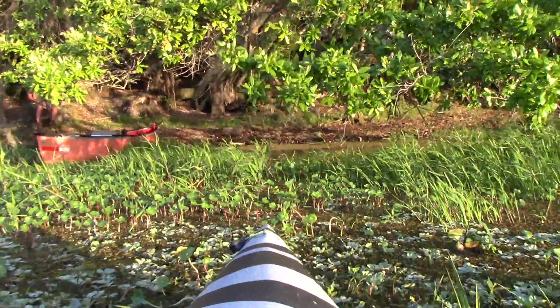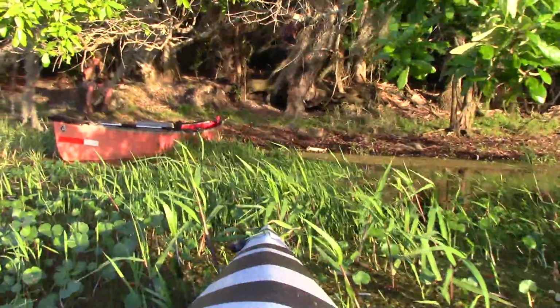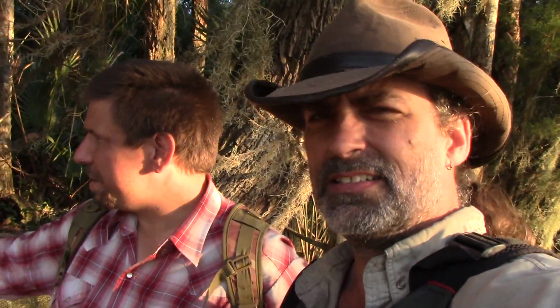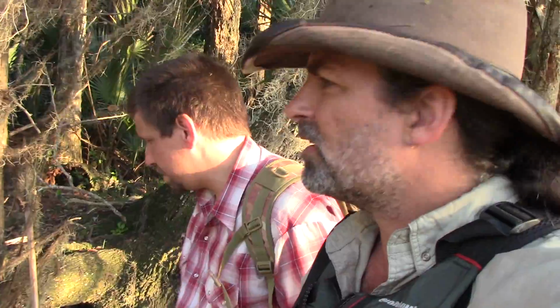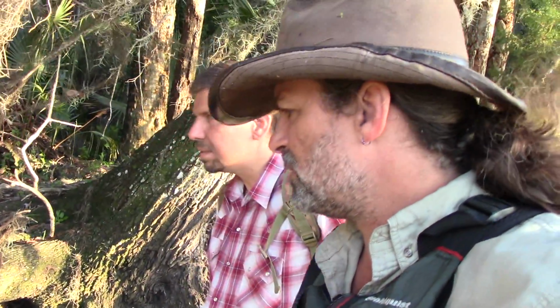Looks like I can land here too. So you found another mound here. This is fantastic. We sure did. And it's also pretty massive too. If you take a look further along the mound here, it's got a lot of layers of shell. Okay, check out some of this stuff here.